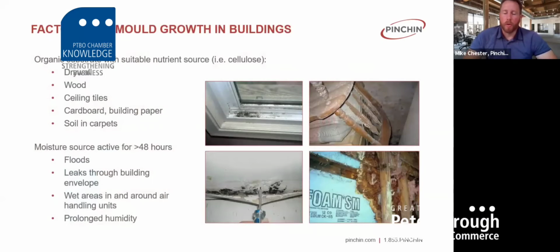So factors for mold growth, again, within 48 hours, you've got mold growth. All they need is a cellulose material like wood, ceiling tiles, cardboard, drywall, the soil and the carpets, anything like that, they will grow within 48 hours and it doesn't take much. And we've seen it in those other pictures where buildings have been left underutilized or vacant and water infiltrates through a crack in the caulking or the cladding is coming apart and it gets in there and it just sits there like standing water and it wicks up all the drywall and it just keeps moving, right?